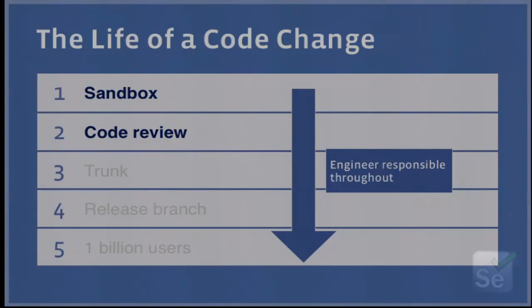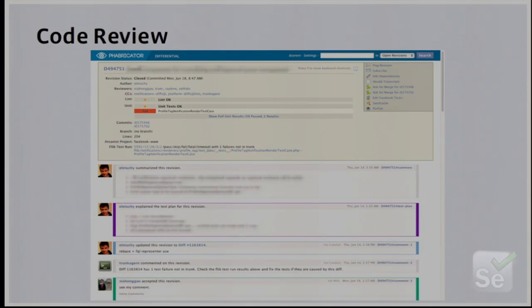So let's take a look at the other end of that process, which is what happens at the beginning of the life of a code change in the sandbox, and particularly in code review. So this is what a code review page looks like. So I've just written my change and submitted it. This is a tool called Fabricator, by the way. It's open source. It's actually really cool. So if you're looking for a code review tool, look for Fabricator.